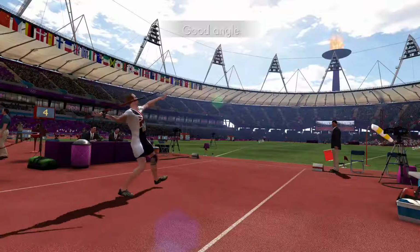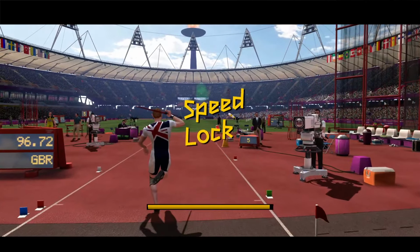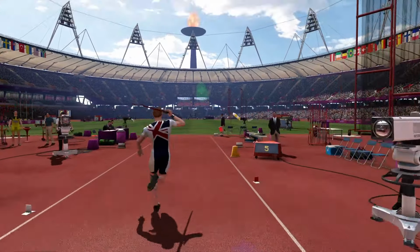Next, the athlete from Great Britain. Here we go again then in round 5 of the javelin. Well, this is a long throw, a really long throw, and this athlete looks in great shape. Well, the crowd appreciates it, but I think he knows he can throw further.